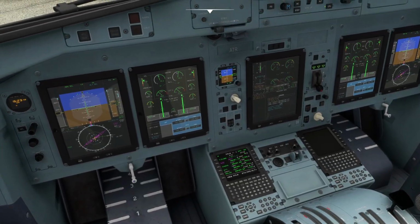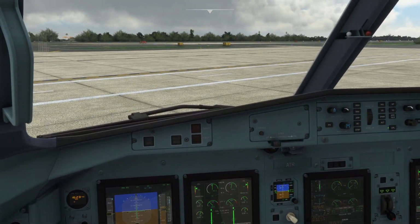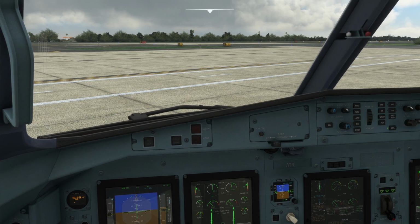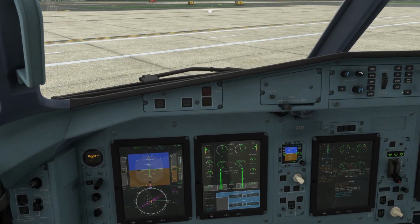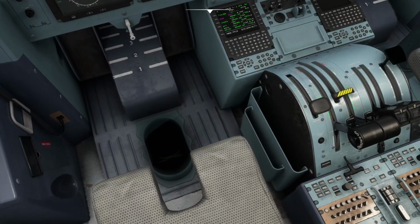Ground, Southwest 1528, clear Romeo, going to Bravo 9. 1528, ground, back to the Papa short Echo for now, traffic's blocking your gate. Papa short Echo for now. 1528, actually, they still got the jet bridge hooked up there, so continue forward, Papa Uniform Tango, and hold short to Echo on the other side. Papa Uniform Tango, hold short to Echo on the other side, Southwest 1528.